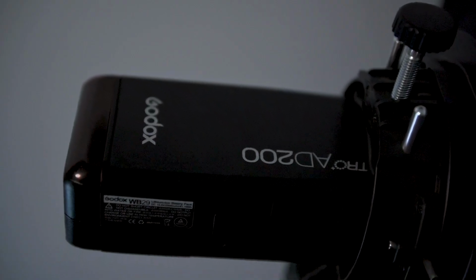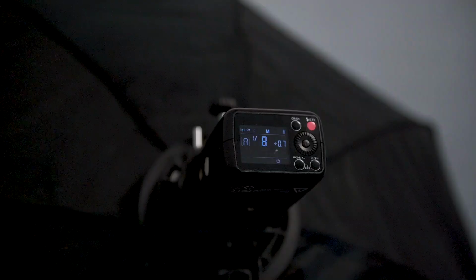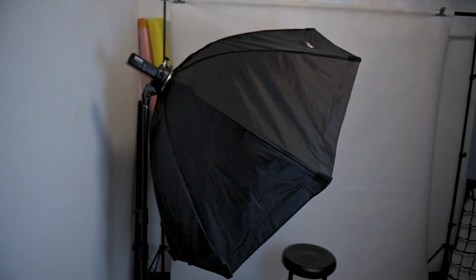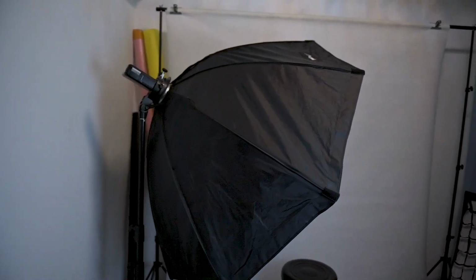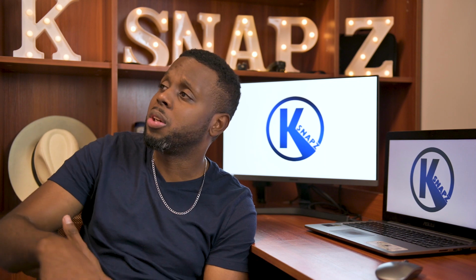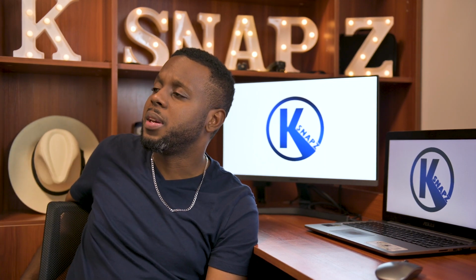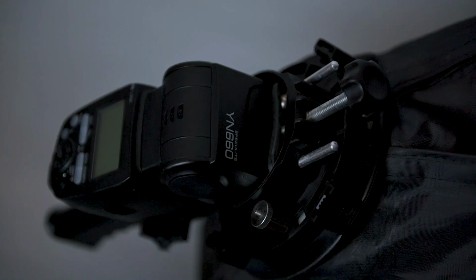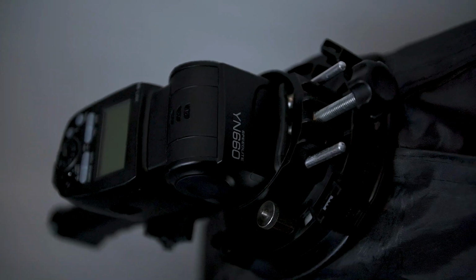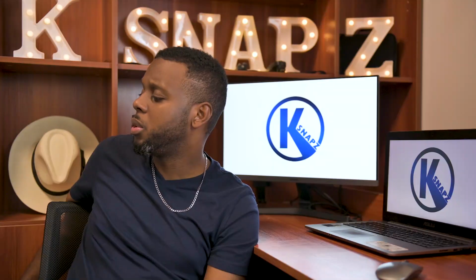Alright, so in my studio, I use the Godox AD200 for my master light. And I also use a 130 centimeters softbox. It is double diffused, so you have real soft light coming out on the model's face. This is perfect for headshots and stuff like that, so the lighting will wrap around the person's face perfectly. And for slave, I use the YongNuo YN660. It's a perfect strobe for slave, which is good.